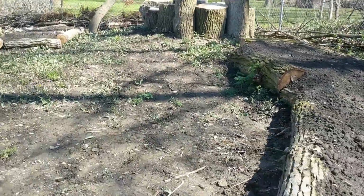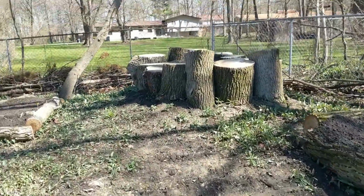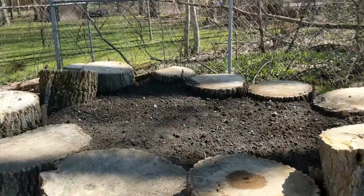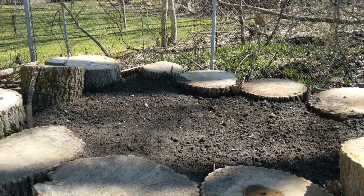We have to amend the soil. It ended up being a little bit heavier than what we wanted. So we got some things to fix that. This bad boy is going to be so cool.